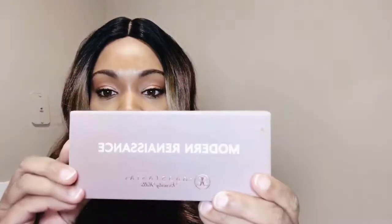When it comes to eyeshadow, I'm pretty much a neutral girl. I happen to like your basic colors. I'm not into a lot of those more vibrant colors. So the one I've been going to is the Modern Renaissance. This is, again, not something that came out in 2018, but it's something that I really, really liked. I use this one all the time.